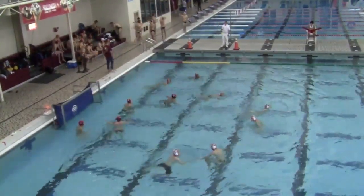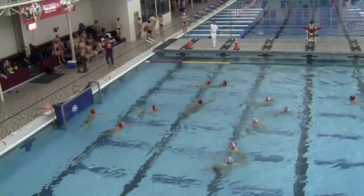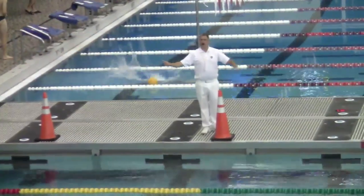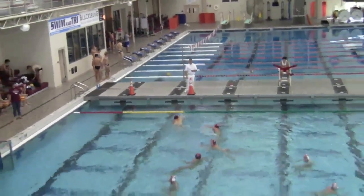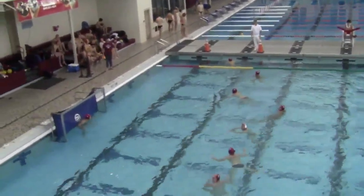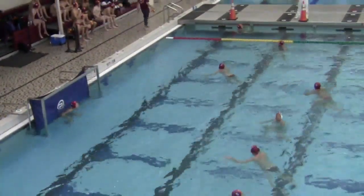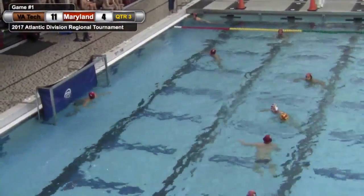Or is it? They're still in the pool. So that might have been a shot clock violation. Maybe a few seconds left. Good job by the official situating everything. It's going to be a penalty shot, I believe. This is what it looks like. Maryland looking to get within 6. Yes, it's going to be a penalty shot for Maryland.